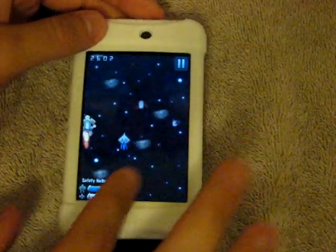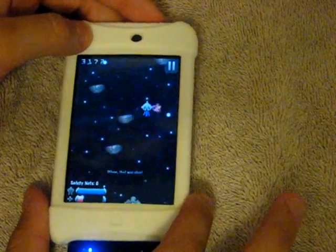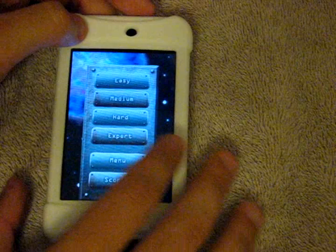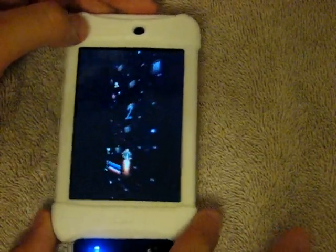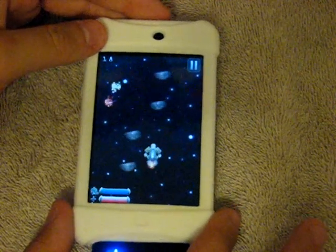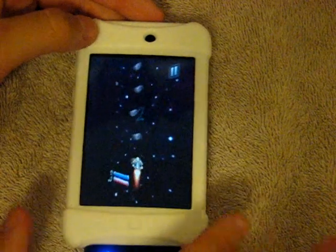Okay, so here's an obstacle, and it looks like I'm about to die. Oh, got that. That kind of helped. And now I'm gone. So that was easy, and we'll go into expert now. This is a little bit more difficult. So as you see, I just died. That was terrible. I'll try and not talk, and I'll try my best.